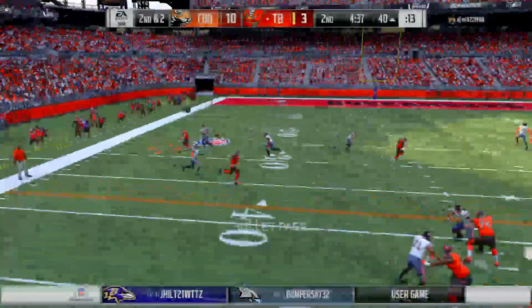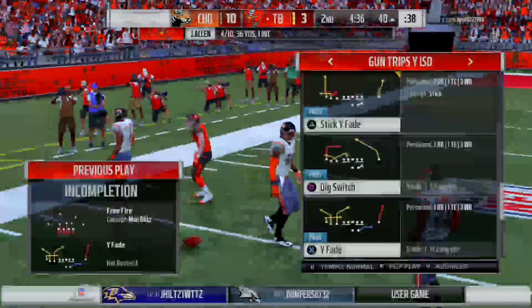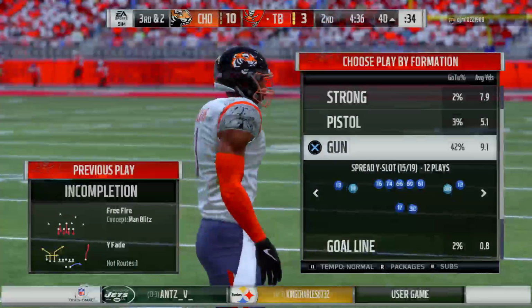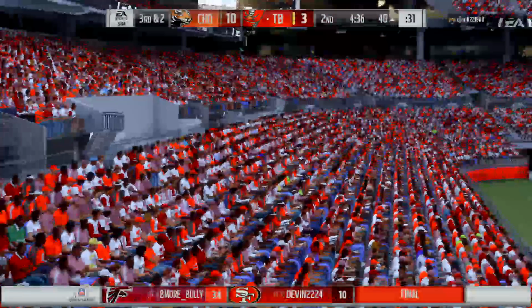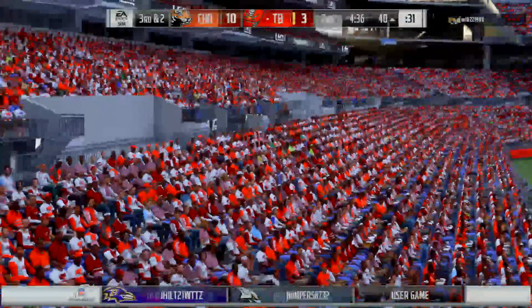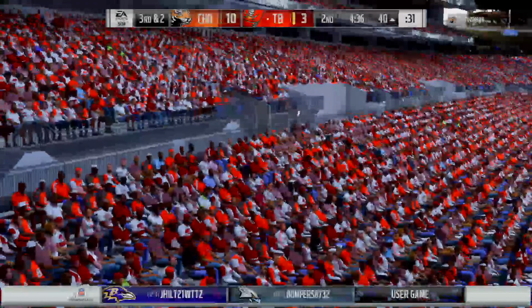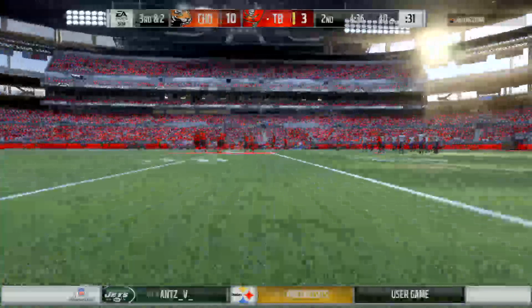Allen now operating from the gun. And incomplete there. A nice hit jars the ball free and brings up 3rd down. Seems like this defense, especially the secondary, has really been contesting about every throw in this first half. Reminds me of a good half-court defensive basketball team. Every time a pass is thrown, they're right there in good defensive position, able to affect the play.